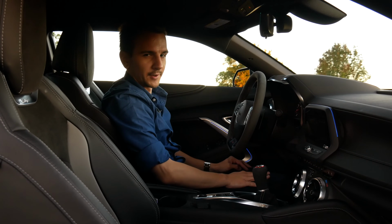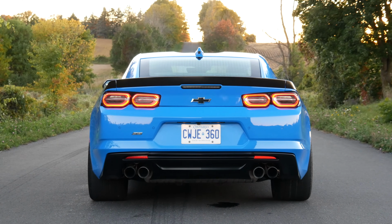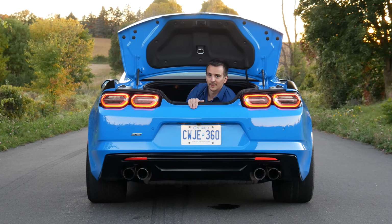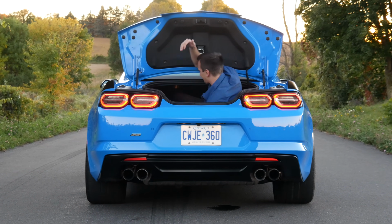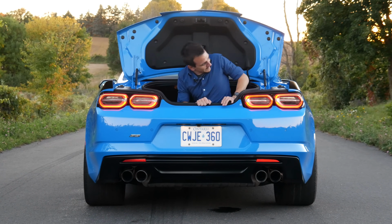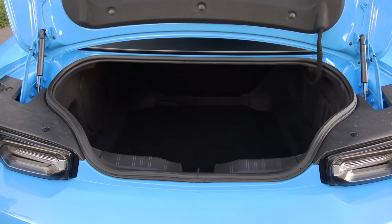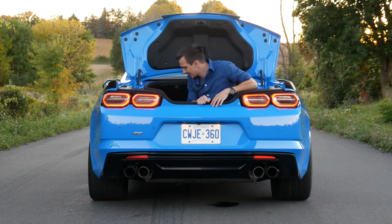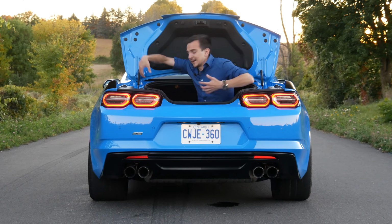Let's take a quick look at the trunk and then we go drive. Okay, excuse me, but who thought this would be a good trunk? Like, seriously? What is this? This is not a trunk opening. This is 9.1 cubic feet of space. The Mustang has 50% more storage space. And more importantly, you actually have an opening.